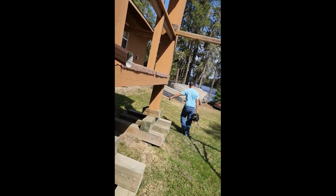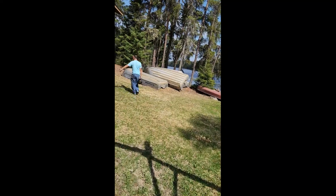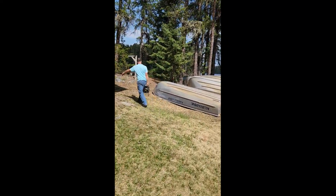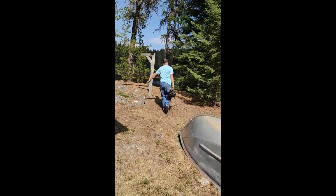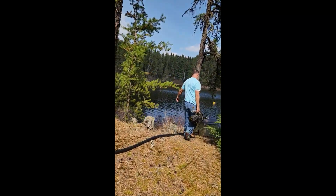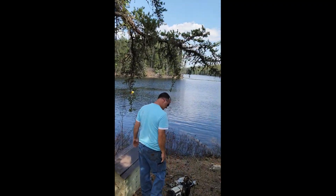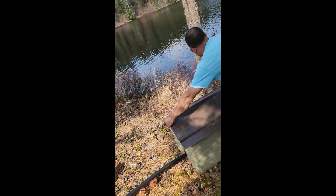Not quite sure. Trim off of something. Yeah, there's a lot of water. A lot of water under there. That'd be alright. Oh, stupid. I didn't bring the tools.